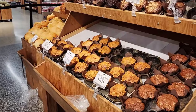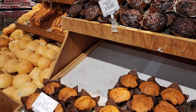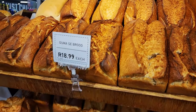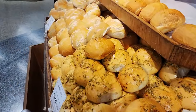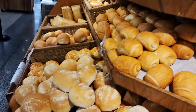To the muffin section. Look at these. That's a choc chip muffin. And then of course breads. Omar Sabrut. That is such an awesome looking loaf. Oh man, I just love bakeries. Oh man, that looks like garlic and herb on it.